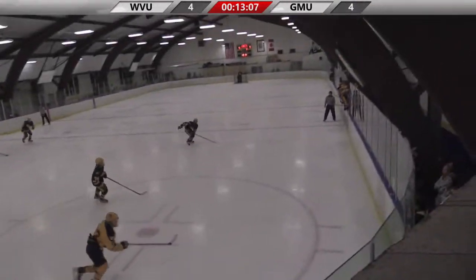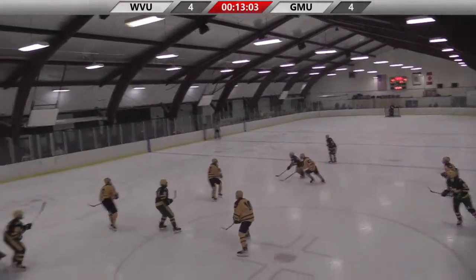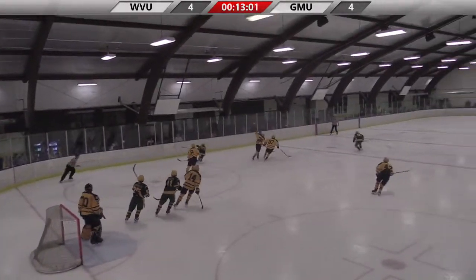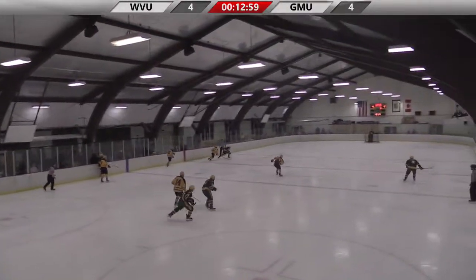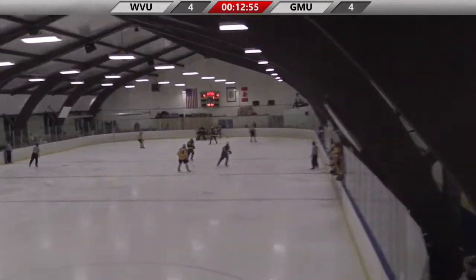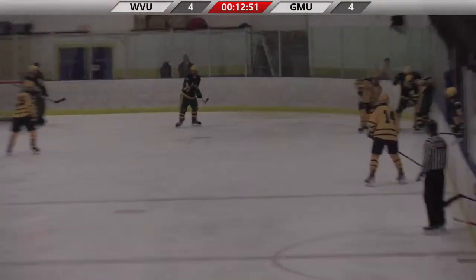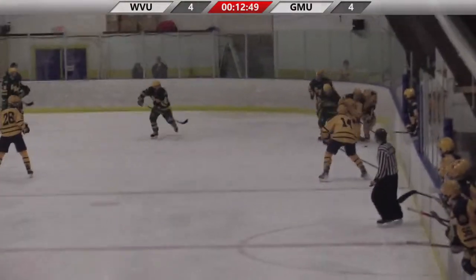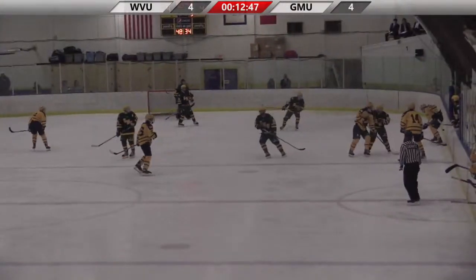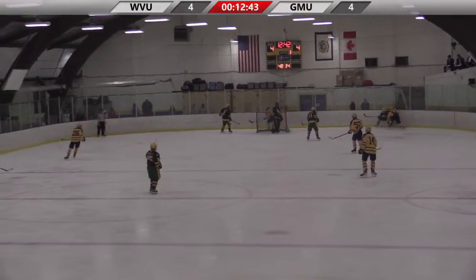Patriots trying to bring the pressure. There's Smith. Smith with it. Mountaineers able to get it out. As Grandy goes to chase it. That's Nick Grandy. Little toss up for the puck there. Kept in. The Mountaineers will go chase after it.